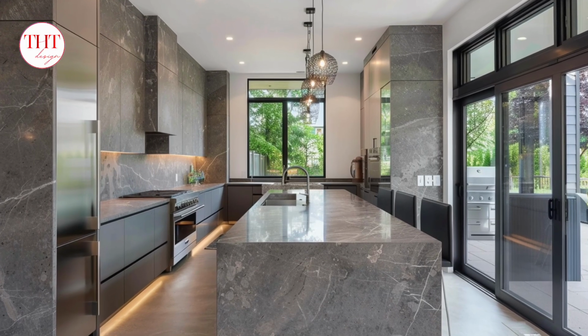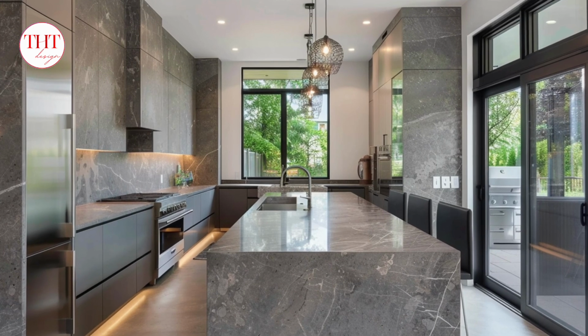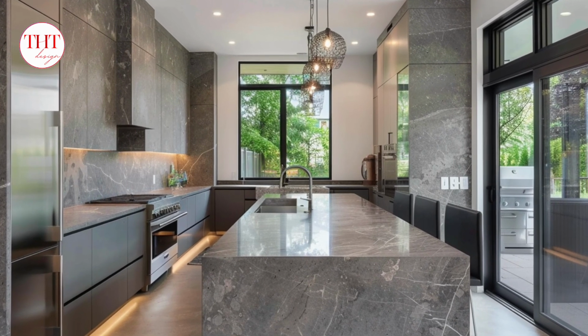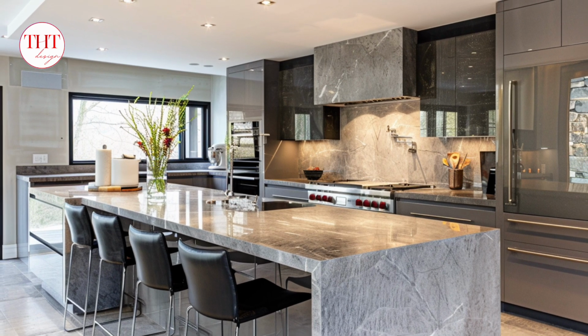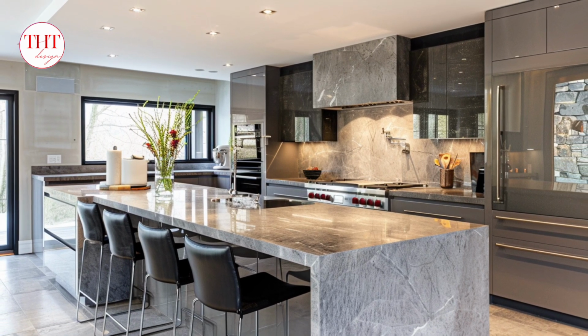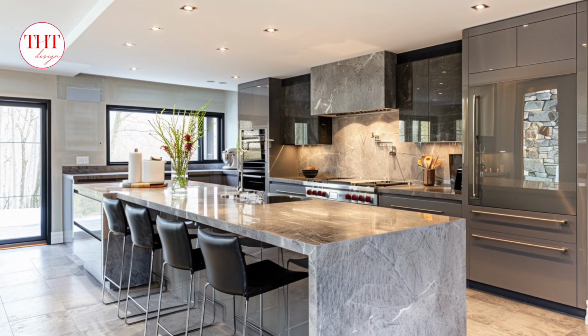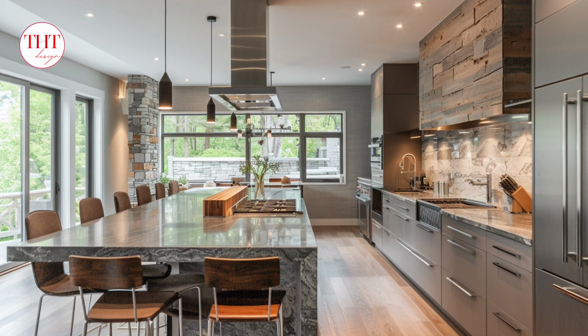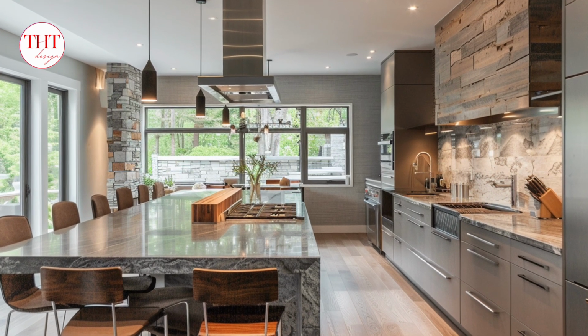Overall vibe: a gray stone kitchen design is a study in contrasts, cool and warm, natural and modern. It creates a sophisticated and inviting space that's perfect for cooking, entertaining, or simply enjoying a cup of coffee in the morning. Extra touches: large kitchen island. A large kitchen island with a waterfall countertop adds functionality and creates a natural gathering spot for family and friends.